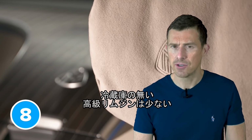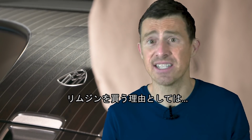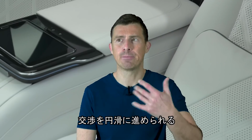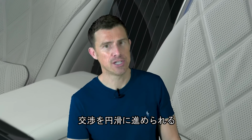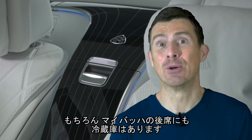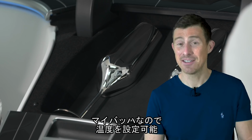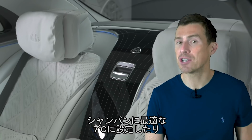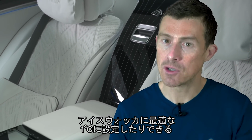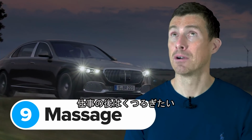You can't have a luxury limousine without a fridge, can you? Everyone knows that. After all, part of the reason you buy a limousine is to sit in the back and have a cheeky glass of champagne or 3 on your way to the board meeting. Helps lubricate you for the meetings and negotiations. Anyway, the Maybach S-Class comes with its own champagne cooler between the back seats, of course, and it's not your average in-car fridge either. Oh no, this is the Maybach. You can set the temperature, so set it to 7 degrees if you want your champagne perfect. Or maybe take it all the way down to 1 degree for some ice cold vodka. Relaxing can be such hard work, can't it, darling?